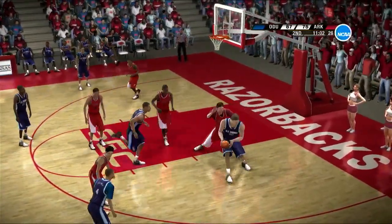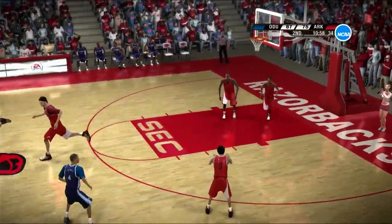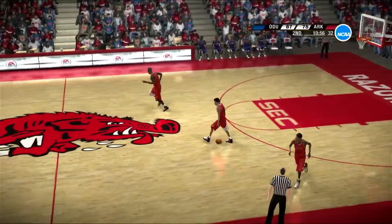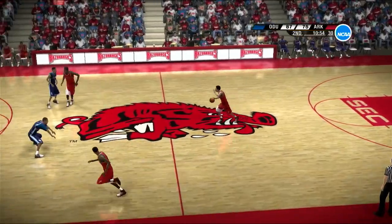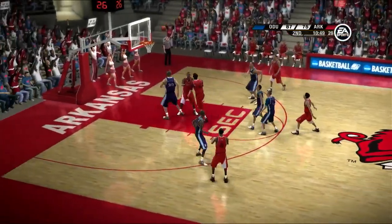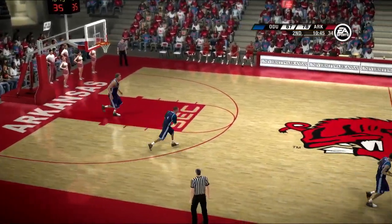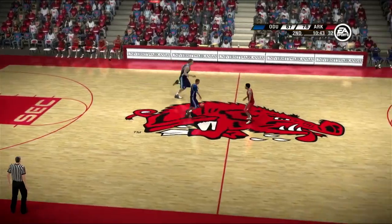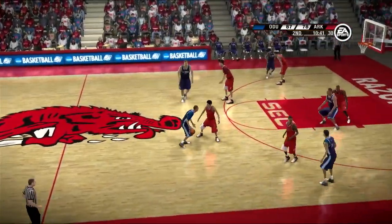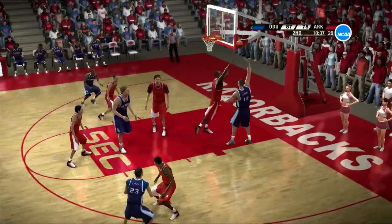With the fake. Turnaround jumper. They still don't score. He puts up the three ball. He gets the bucket to fall. And Dick, this is just playing good defense. Really does a great job with his footwork, beating him to the spot.